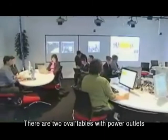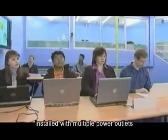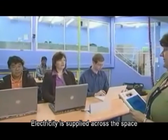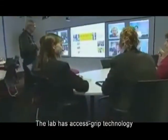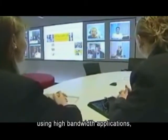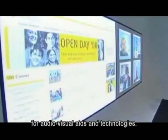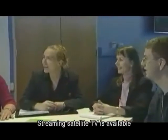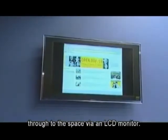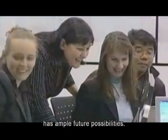There are 2 oval tables with power outlets and a large circular padded couch offering the opportunity for group-based activities. 2 long bench tables with stools have multiple power outlets to support the connection of electronic devices. Electricity is supplied across the space via ceiling umbilicals. The lab has access grid technology which provides video conferencing using high bandwidth applications and multi-screen displays with control systems, allowing teachers to trial different settings for audio-visual aids and technologies. The space also has wireless network functionality. Streaming satellite TV is available through to the space via an LCD monitor. The University of Southern Queensland's Technology Enhanced Learning Laboratory has ample future possibilities.